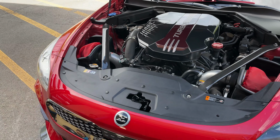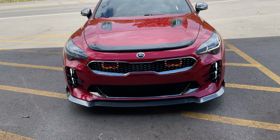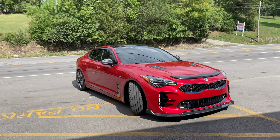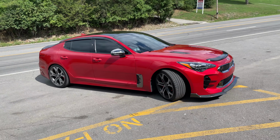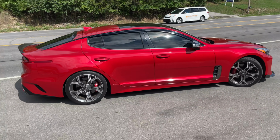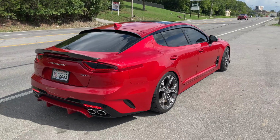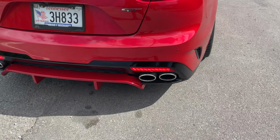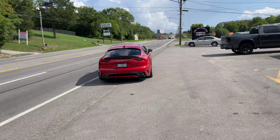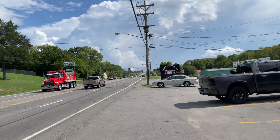So let's see the takeoff, guys. Well, he added those lights in there too. It's like it's breathing. You know? That's sick. Perfect, this is not too much, you know? Just clean. Brembo brakes. Wow! Beast mode in a Stinger. Not bad.